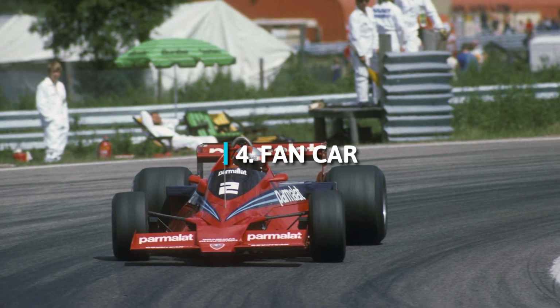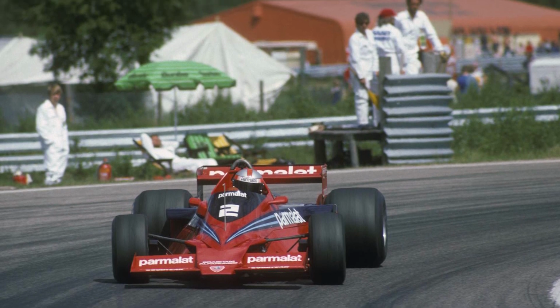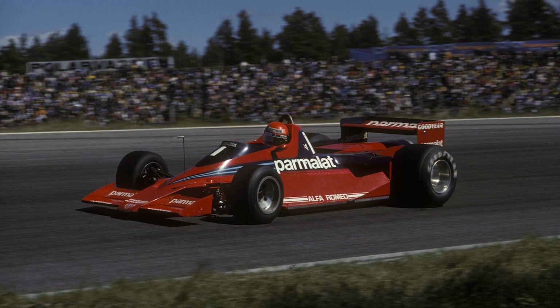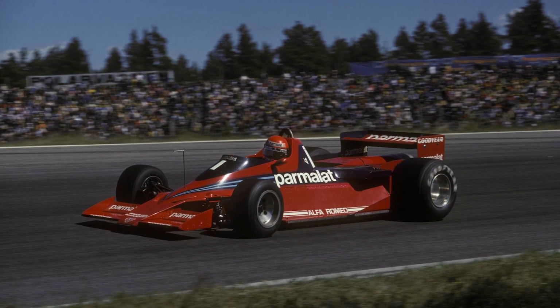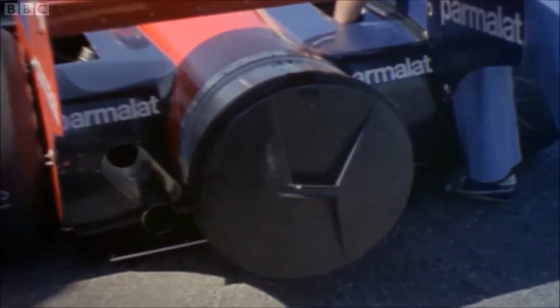Number 4. Fan car. From World Championship winners, we go to the downright goofy and the Brabham BT46B, also colloquially known to fans as the fan car, is probably as goofy as it gets in Formula 1.